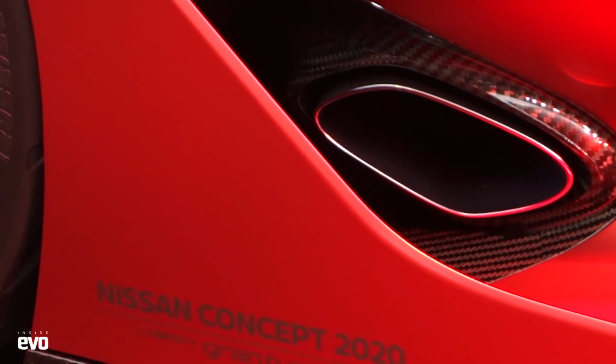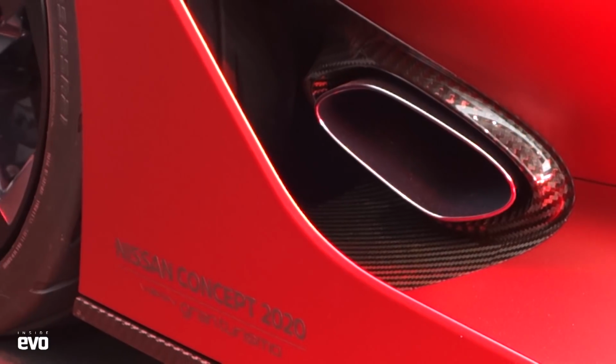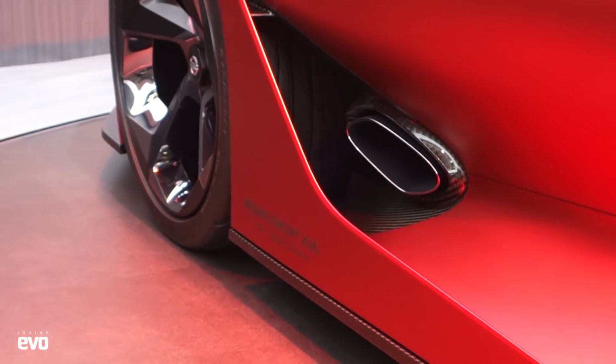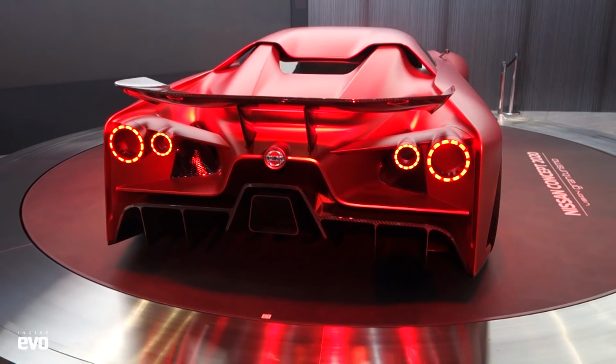There's some detailing which you might see on future GTRs, and I love the exit of the exhaust, which is just behind the front wheel, tucked into the side skirts. And of course, you've still got the GTR four-ring lights at the rear, which is also very cool indeed.